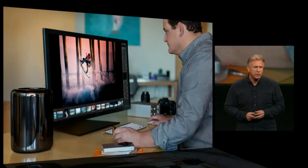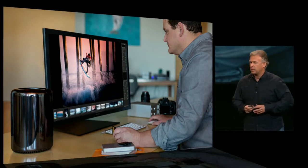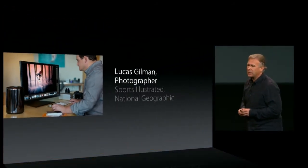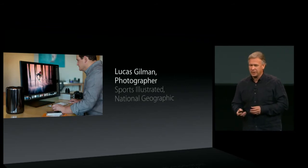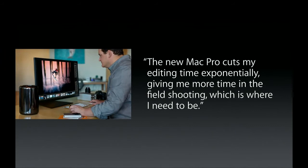Photography. A new version of Aperture designed to take advantage of the throughput of this incredible Mac Pro. Put one in the hands of Lucas Gilman. You may know him, this amazing photographer, works for Sports Illustrated, National Geographic. Here's what Lucas had to say. The new Mac Pro cuts my editing time exponentially, giving me more time in the field shooting, which is where I need to be.